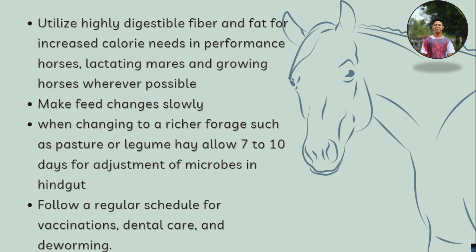And also make feed changes slowly. When changing to a richer forage such as pasture or legume hay, allow 7 to 10 days for adjustment of microbes in the hindgut. Remember, horses' stomachs cannot cope with drastic change, and it upsets the microbes in the GI, also known as the gastrointestinal tract, causing colic. Also, follow a regular schedule for dental care and deworming because it is one of the most common reasons why they have a thin horse.